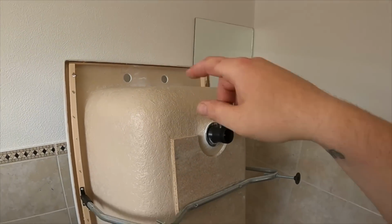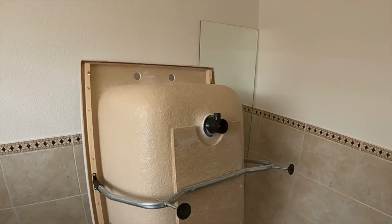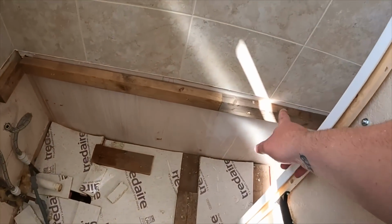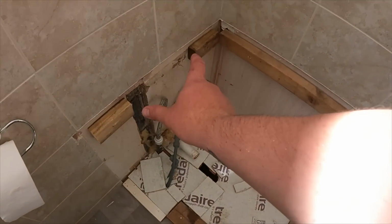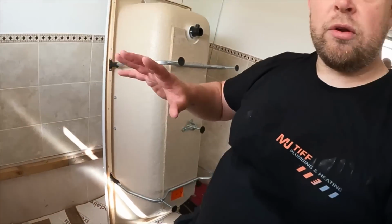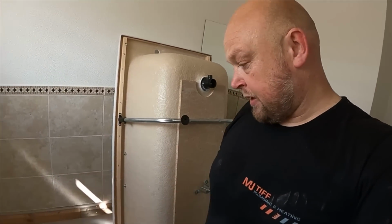What we'll do now, we'll get the taps on, and then we can get the waste, the overflow on, and finally set it into position. So I've got the battens round as well, so they're all into position. We leave a bit out for where the taps are, but the bath will sit on top of there, and then it's just not going to move. It's going to be absolutely solid and not go anywhere.